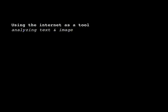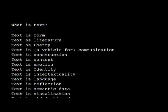So we're trying to think of things like, how can you use the internet really as a tool? For example, by analyzing the text and image that's on it. But then you have to figure out in a good way, what is this? What is text actually?